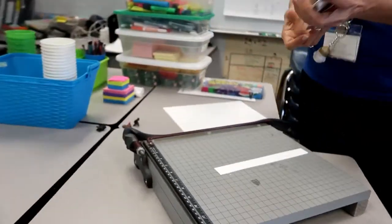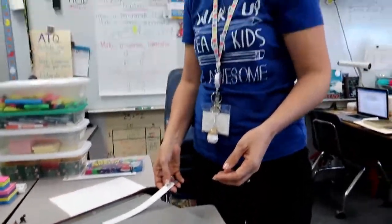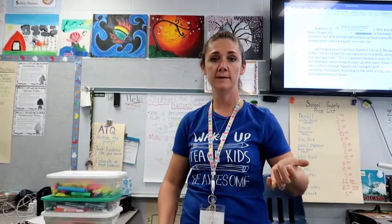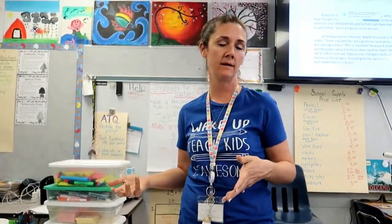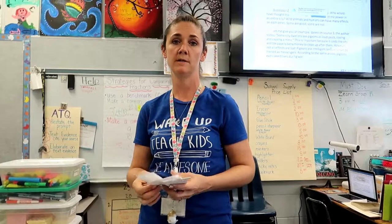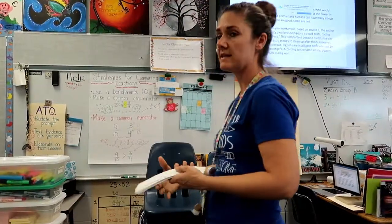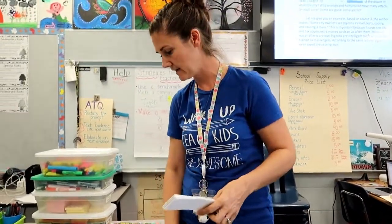So right now, Kristen is cutting up some bookmarks. This is a cool idea. Actually, my kids came up with the idea that they wanted to be able to purchase bookmarks, and I thought instead of going out and buying a bunch of bookmarks, I decided to just cut some white cardstock, and if they purchase a bookmark for, there it is on the bottom, $5, they can decorate their bookmark however they want, and then I'll laminate it for them. Which is a really, really cute idea. It's going to be very personalized.